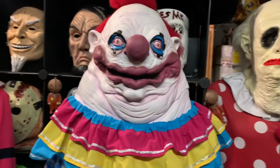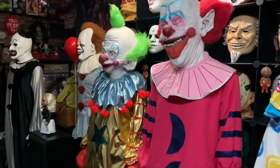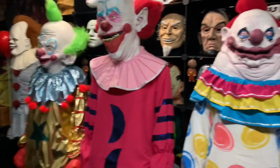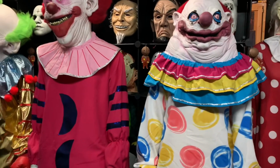We got your boy Fatso right here from Killer Clowns. So those three are from Killer Clowns, guys. It, Pennywise, and then we got your boy Terrifier, Art the Clown. And now, so we got Fatso right here from Killer Clowns, guys.